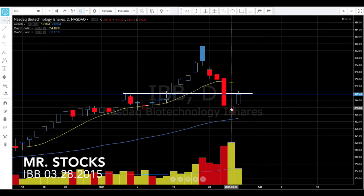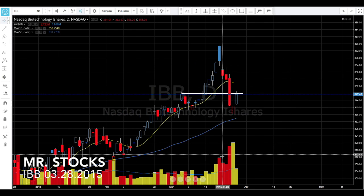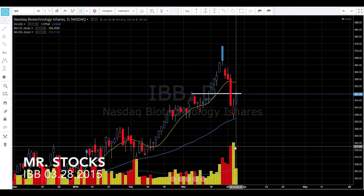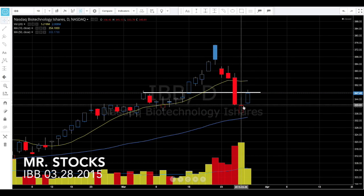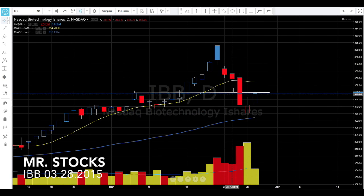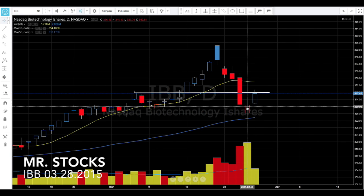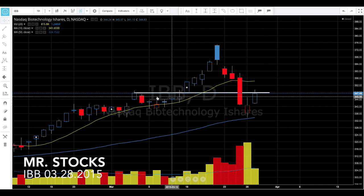Now, needless to say though, it does look like there's possibly a lot of capitulation here based on this volume, and then buying here off of the 50-day, a bounce off of the 50-day. A very solid move indeed, and the candlestick formation does look like a Morningstar type formation.